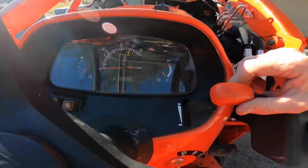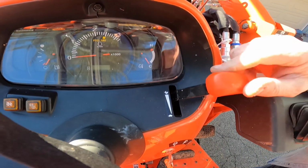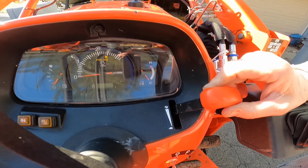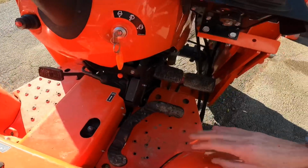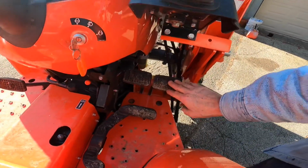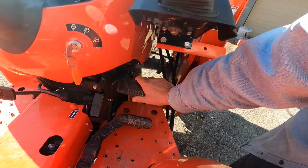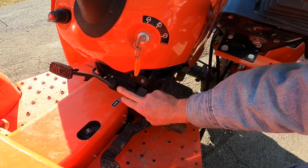And obviously your throttle button, just a simple up and down, slow, tortoise, rabbit, fast, as fast as the Kubota can go. I'm getting to that in a second. Then here's your braking system, or braking levers. That's your emergency brake, or parking brake. That's your parking brake.